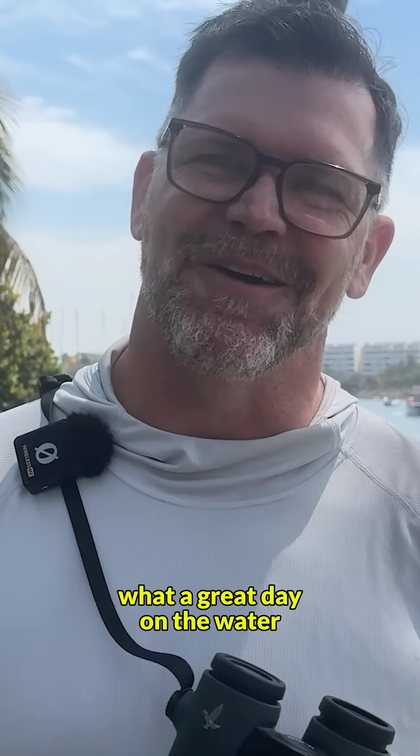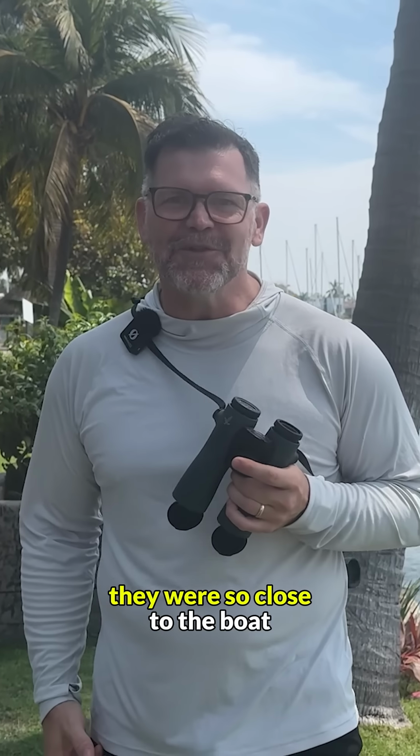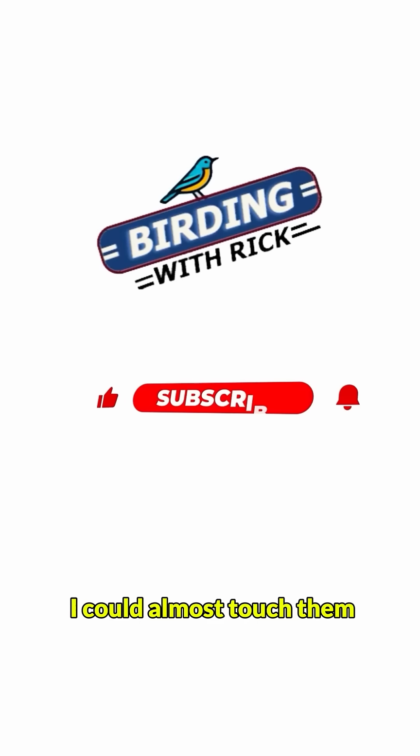What a great day on the water. We had 5 types of albatross and all the other seabirds. They were so close to the boat, like 3 feet away. I could almost touch them.